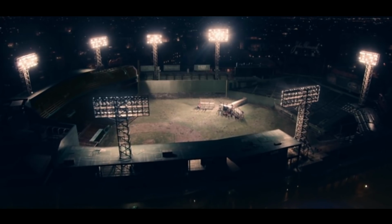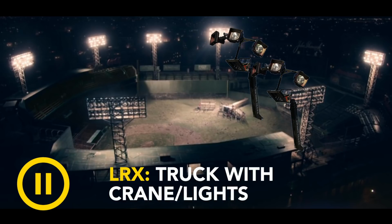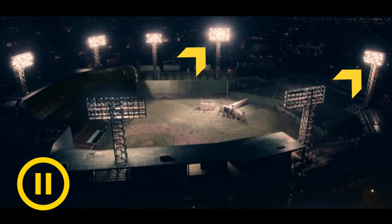So we had to find a ballpark that was basically on the top of a hill, and the location guys did, and it was amazing. And very little around it. We thought, okay, that'll work, and then we brought in 2 extra cranes with lights on, 2 LRXs, and added to the lights that we had in the stadium. We decided that these 2 backlights were going to be the most powerful of the lights, and then we had to build a black fence all the way around.